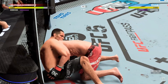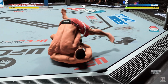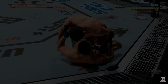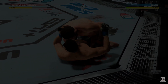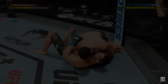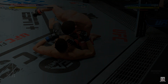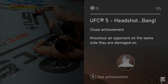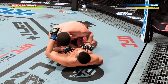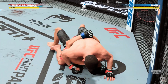And now he's attempting to choke. Oh, that guillotine is tight. Beautiful ground strike landed. Oh, another strike lands from the top. Smart adjustment. Oh, right into mount.